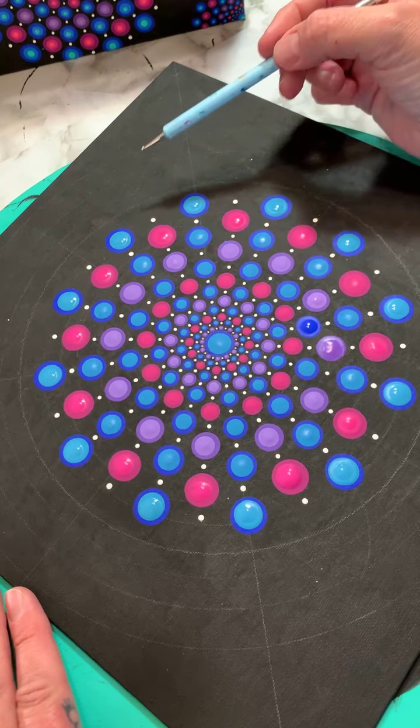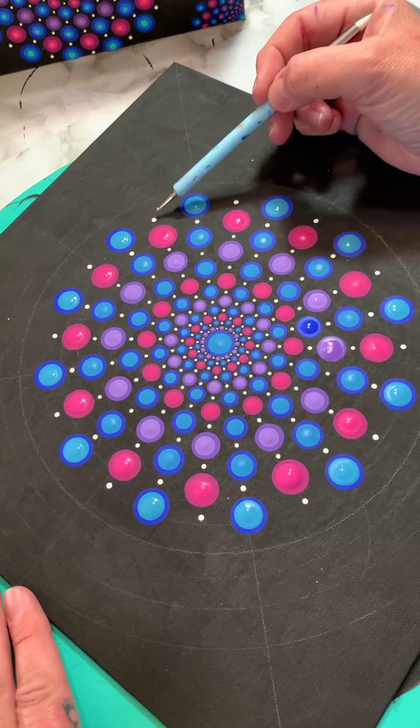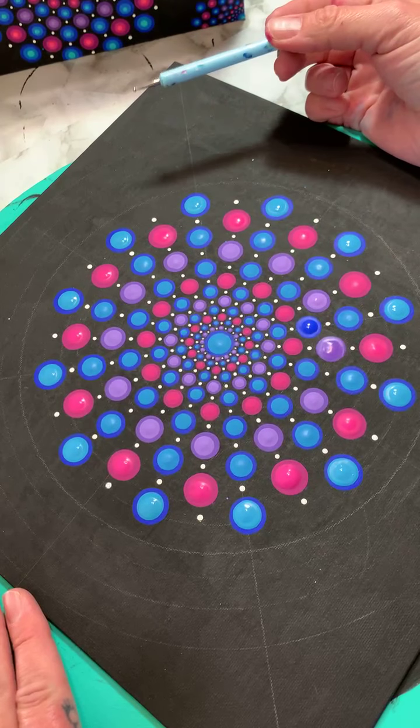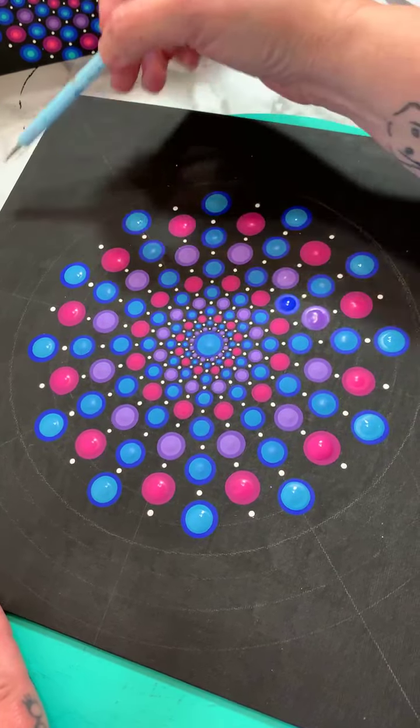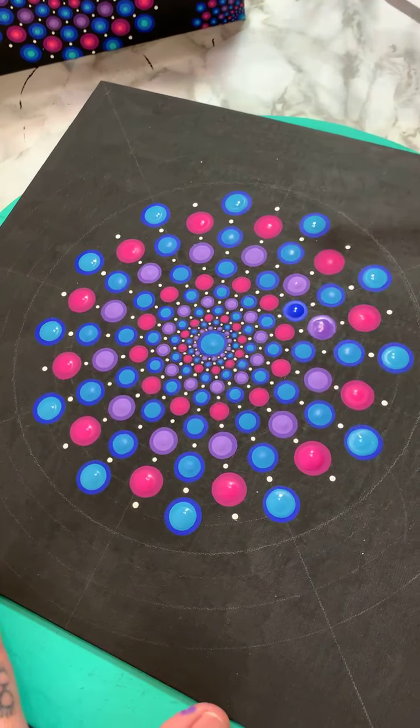Right? The spaces are going to be a lot bigger, so that just means our white dots need to get bigger. That's okay. You can do whatever you want. Right? Or I could do it with only the blue ones and then put a bunch of random dots in there.